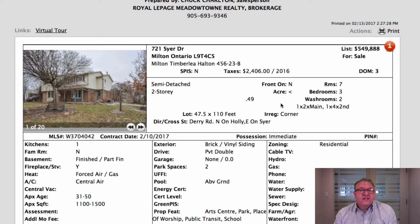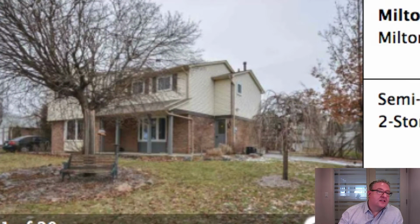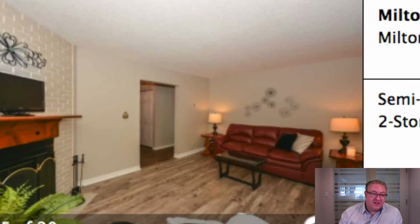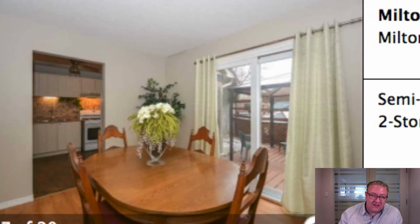Now, I ordered these from low to high. You can just click the price column in the master list at the beginning of the email. But this one here on Sire has no garage. It's a semi-detached, so you share your wall here. And then you've got a 47.5 by 110-foot lot. What you get for $550 now is pretty much a very small townhouse on a builder-sized lot, or you get a 3-story townhouse without a backyard. So I think this one occupies a nice little niche.